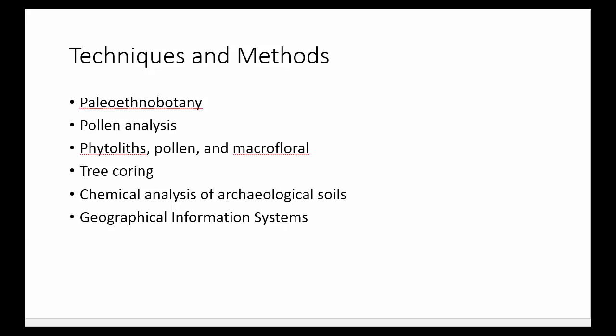Landscape archaeologists use a variety of techniques and methods to reconstruct environmental conditions and land use. Paleobotany is used to recover and interpret the remains of long-vanished plants and trees. Pollen analysis offers clues about earlier environments. Phytolithic pollen and microflora remains may reveal what plants were grown or used on a site. For this reason, flotation and soil sampling are standard practices in landscape projects.